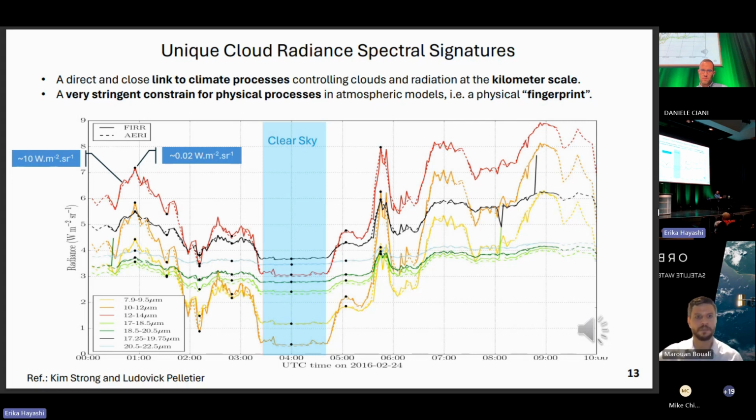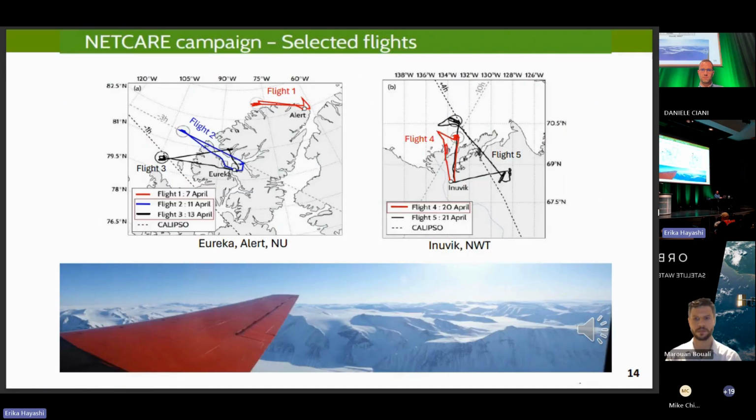Now, our idea is to measure that fingerprint at kilometer scale and challenge the model to do the same fingerprint in the same kind of cloud, at least in the statistical sense. So it's a very constraining mode, so that we can only have the right answer for the right physics. And that will be helping to constrain our model, we hope.